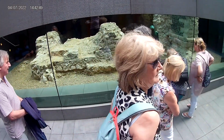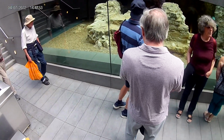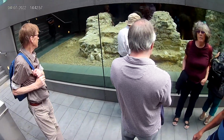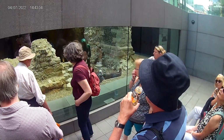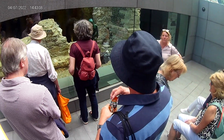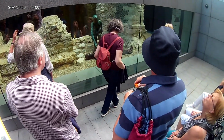Okay, I think everyone's down. Is everyone down who's coming down? I think so, Colin, yeah. Alright. I think they're coming down. They're missing a treat. This is called St Mary Spittle Charnel House, where the bones of the deceased were stored. A Roman burial ground was uncovered near here in 1999.